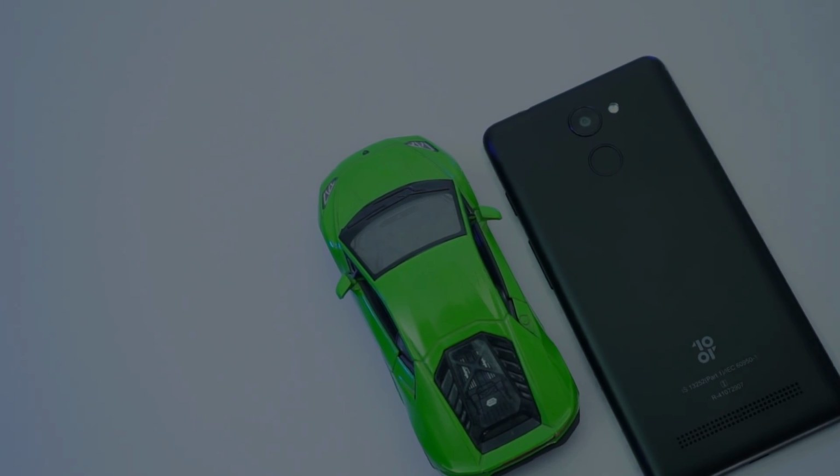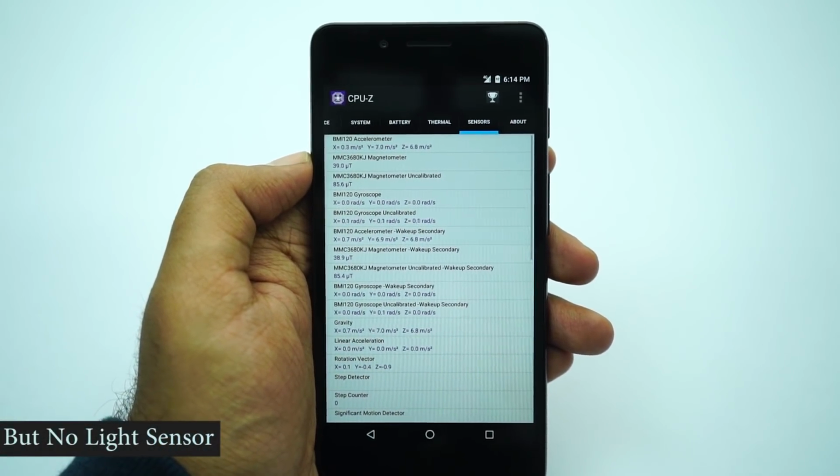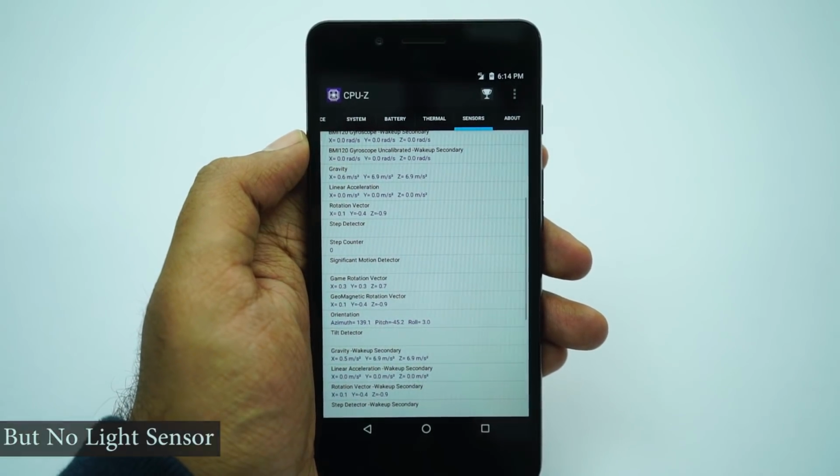Now that's not the end of goodies. It comes with all the basic sensors including gyroscope, compass, LED notification light and FM radio. So this is definitely a complete Android phone that starts at just 5000 rupees.